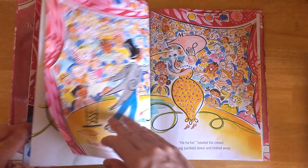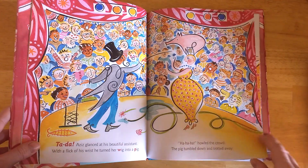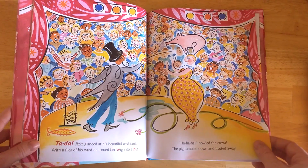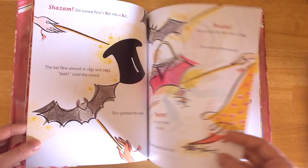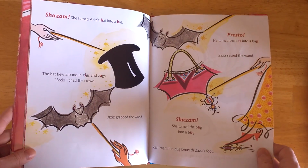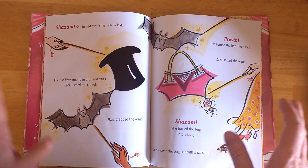But things start getting really out of hand when he plays a trick on his assistant. He turns her wig into a pig, and she doesn't think that's funny at all. So she grabs his wand away from him, and they have a magic battle. And as you probably guessed, this is definitely a wordplay book.